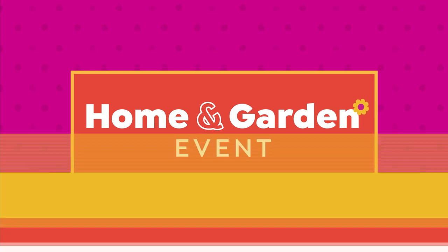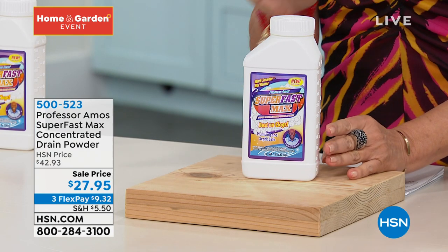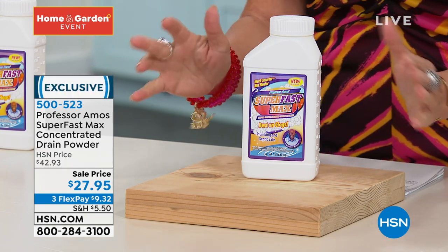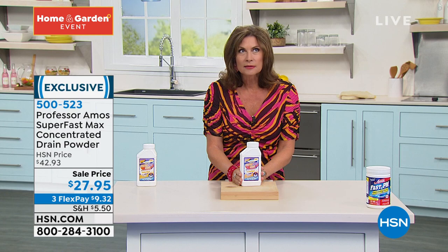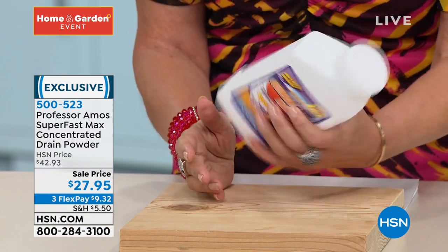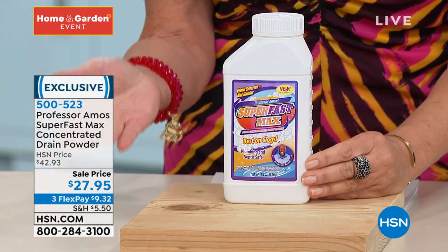And speaking of things that work, in the Professor Amos line, the super fast drain cleaner is the number one bestseller. But what they did is they took the liquid bottles, which frankly we can't even ship in the summertime because it's too hot, and they made it smarter. So you work not harder, you work smarter. This is the concentrated drain powder. You store it just like this, but this is going to open 12 clogs. What does that mean? $2 and some change per clog.